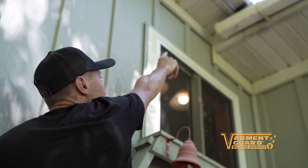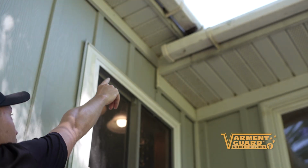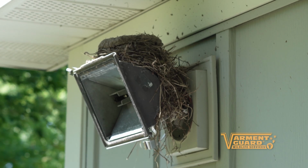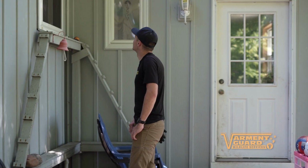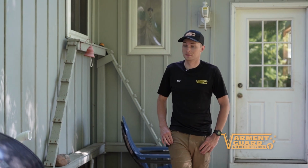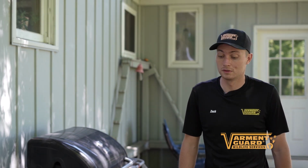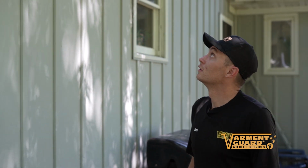Some hot spots include roof junctions, specifically the chimney, and then areas with overhang protection where they could build nests or roosts. When you're inspecting the house, if you've noticed some droppings or nesting material on the ground, you might want to start looking around that area. That could be really close to where your area of concern is.